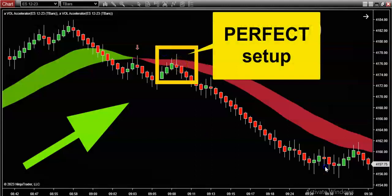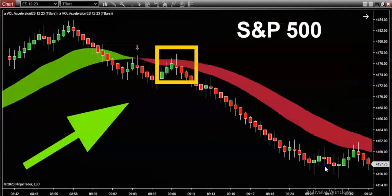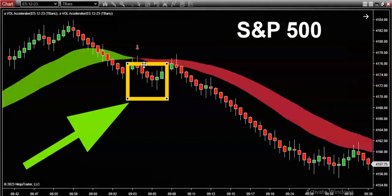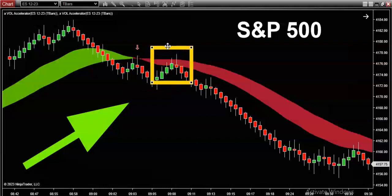This is the most powerful and, frankly speaking, perfect trading setup of all time. It's 1, 2, 3, what I call easy peasy. Number one, wait for the trend to change. Number two, wait for the market to give you a quick downward flush. And number three is most important: we've got to wait for the market to retrace.